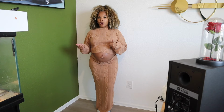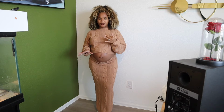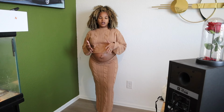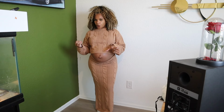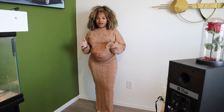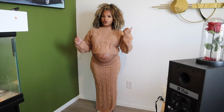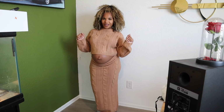It's probably gonna be a while before I wear it out here in Houston. It's late September right now, so it's probably gonna stay hot until maybe mid-October. But it's probably gonna get cool after that, so I still got some time to wear it. I'll definitely be wearing it to my hometown when we travel home for Thanksgiving and also for our baby shower at home. So yeah.